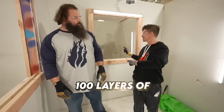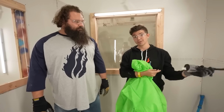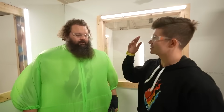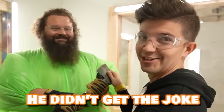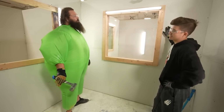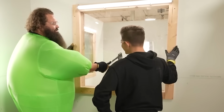Now we've got 100 layers of acrylic glass. Steven, do I put this on? That's for Robert. What? This one doesn't even deserve a clap, it deserves a snap. Much better, safety first. No accidents. None. Did you get the joke? No accidents. I'll stick that in my database. Give us like a halfsies. I told you to swing gently. I did swing gently.